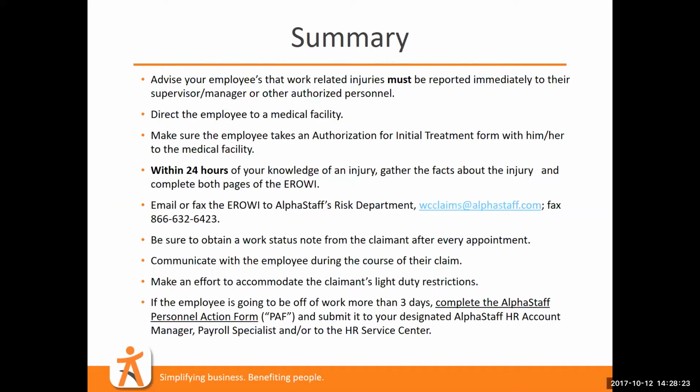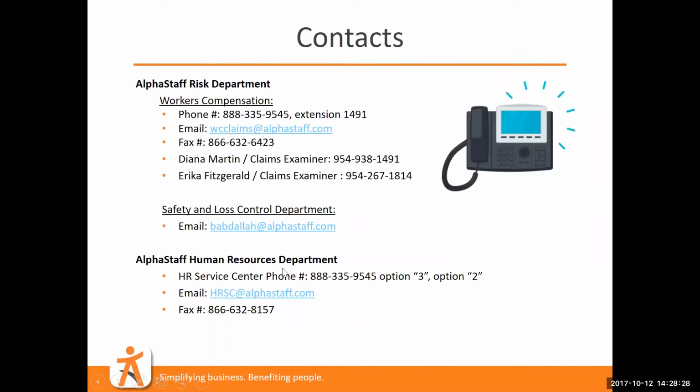So thanks, Diana, for jumping in there. We're now going to transition, hopefully, to Ben. Before we do that, we do have some numbers you may want to jot down. You'll see that workers' comp email address. You also see Ben's email address under Safety and Loss Control Department, and then the HR Service Center's numbers. And your HR account manager, hopefully you know who that is. And if for some reason you don't, please ask your payroll specialist because we're here to assist you.